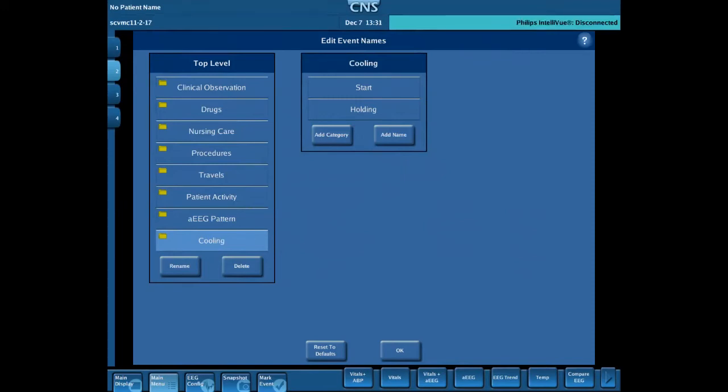However, with that said, we can import and export protocols and share them between different monitors if you have multiple monitors. However, we can't do that with events. So if you're changing event selections on one CNS monitor and you have another CNS monitor, you will have to go in and manually make those same changes so that it's memorized within that system memory. So that's one thing that we don't do quite yet, is have a way to port those events between monitors. So that would need to be a manual thing for now.